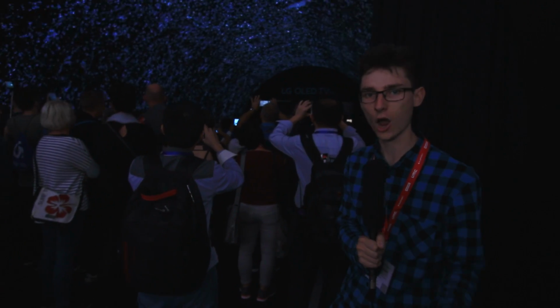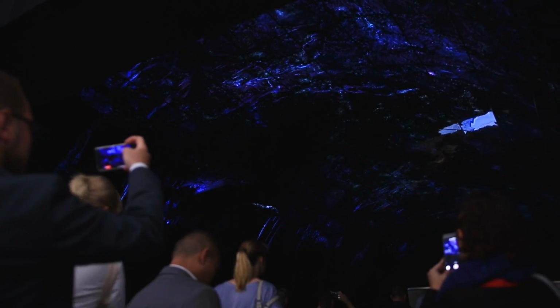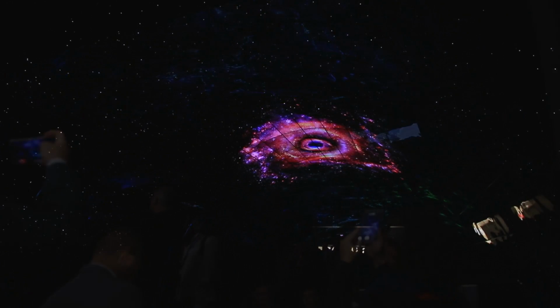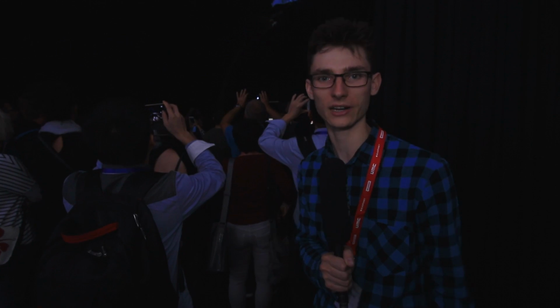It's an LG OLED TV curved tunnel where, because OLED goes completely black, they used to have these planetary space universe-like scenes, and it looks absolutely incredible. I've not seen more people taking pictures of anything other than this. It's just, LG really do know how to put on a show.